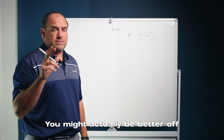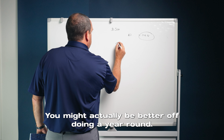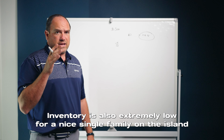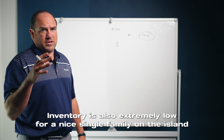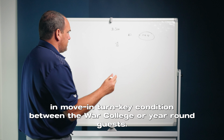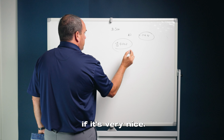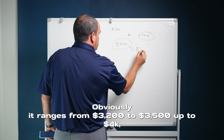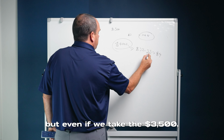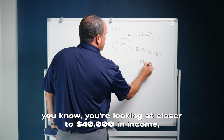You might actually be better off, depending on the property, depending on the location, doing a year-round. Year-round rentals are high demand right now. Inventory is also extremely low. For a nice single family on the island, in move-in turnkey condition, between the War College or year-round guests, we are looking at approximately $4,000 a month if it's very nice. Obviously, it ranges from 32 to 35 up to 4K. But even if we take the 35, you're looking at closer to $40,000 in income.